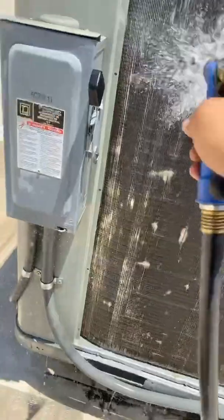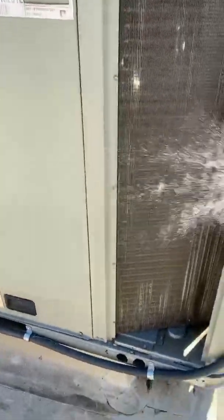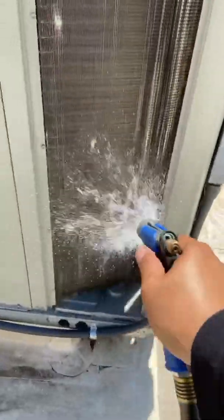So I kind of explain it that way so homeowners understand a little bit better, right? Because if I speak in refrigeration terms, then they probably don't understand, just like any other profession.